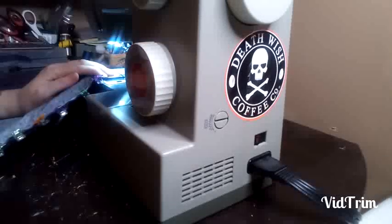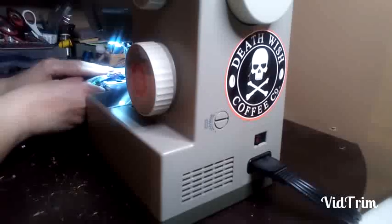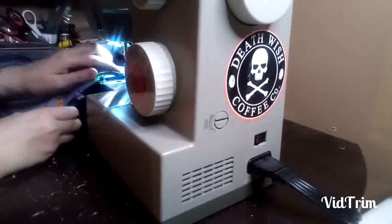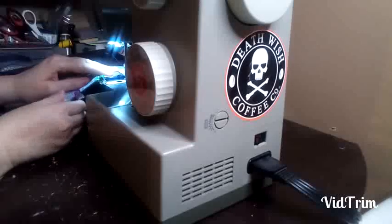Yes, on this part I am using straight stitch. You know, I guess you could say what I styled is almost a vintage pattern without using a vintage pattern.